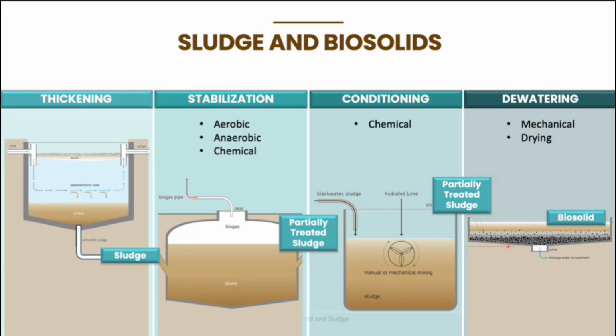And finally, this will result in so-called biosolids. That means at the end of the treatment, you have biosolids, treated sludge that has undergone processing to meet specific quality standards.